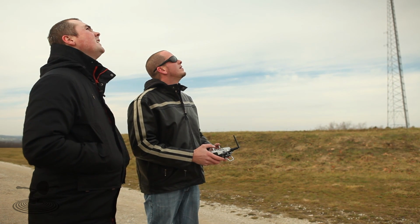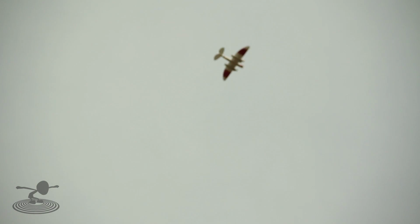The stall characteristics were just amazing. Had plenty of power for it. All right, let's do a stall real quick. Oh, nice. That's not bad. It doesn't spin. No, it just tips the nose.